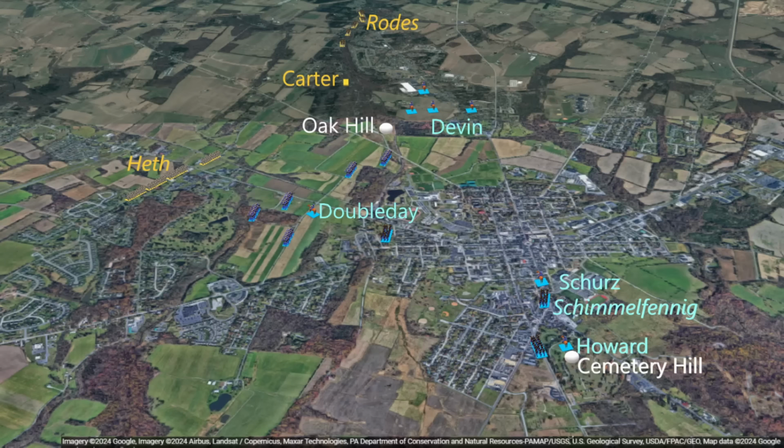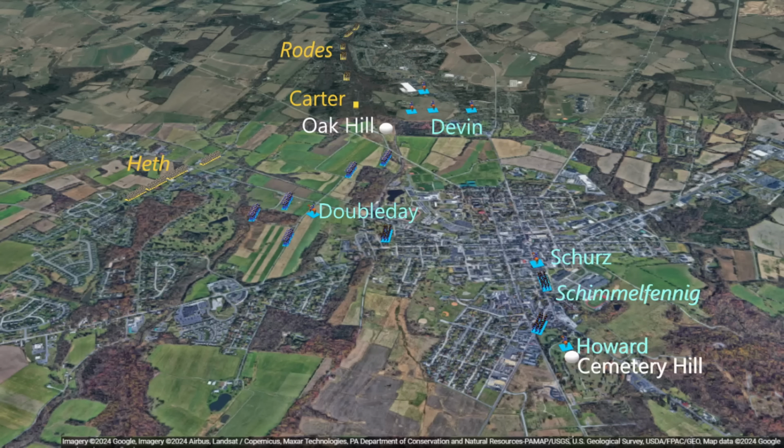Indeed, the rebels have beaten Howard to Oak Hill. Rhodes is using the woods on Oak Ridge to his advantage. He moves his brigades one at a time down the ridge in the cover of the wood. Schimmelfennig's division moves through Gettysburg. Carter's guns are nearing Oak Hill.